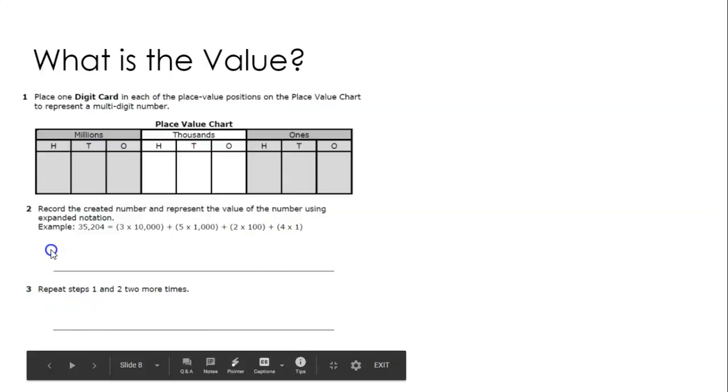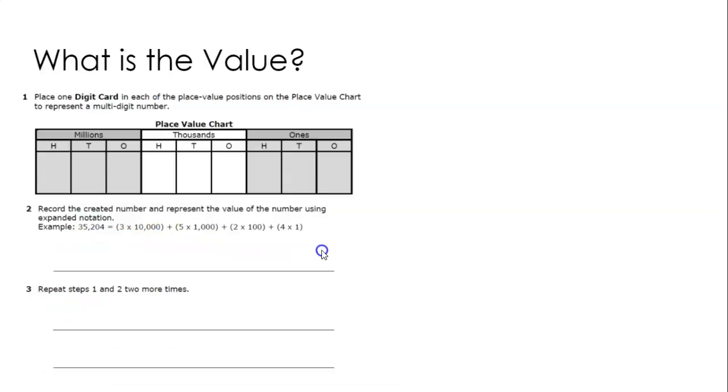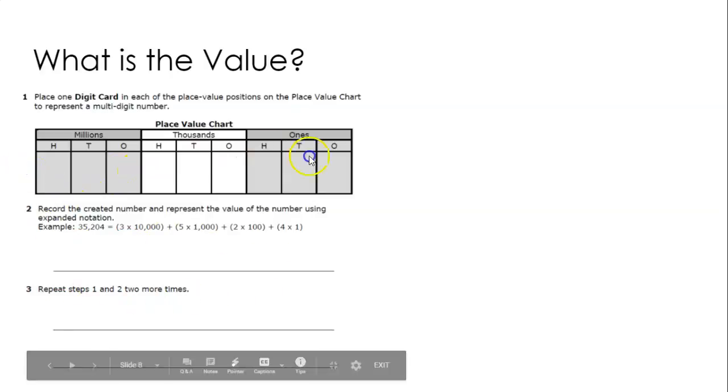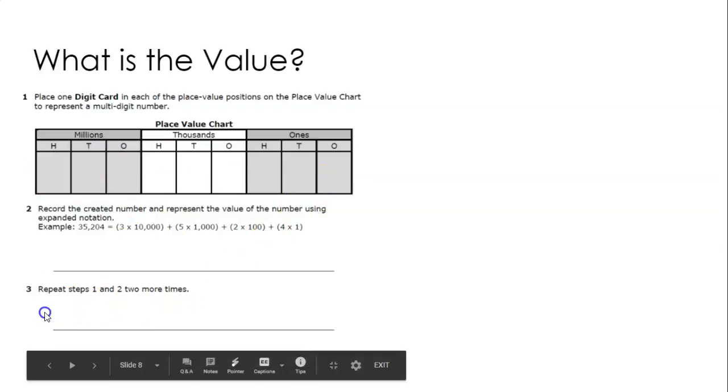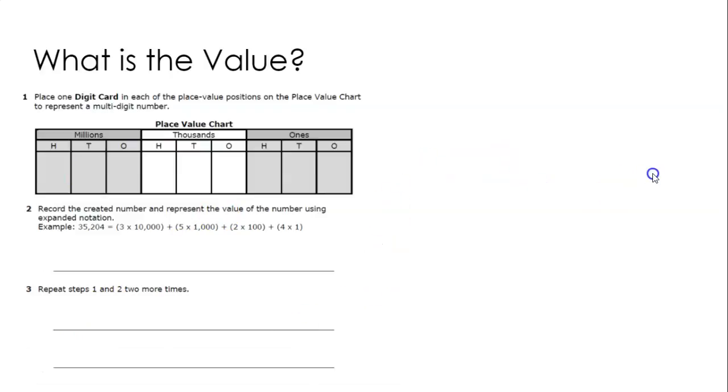So then, once you write this number in expanded notation, you're going to write 2 more numbers into this place value chart, and then you're going to write those next 2 numbers you wrote into expanded notation. So that is the assignment, and you are going to turn that in. You're going to work it in Kami. And like I said, this place value chart on your actual assignment has 3 rows for you to do the 3 different numbers.